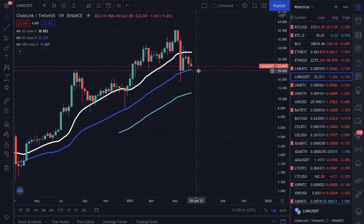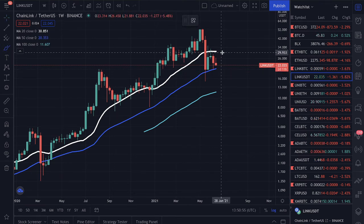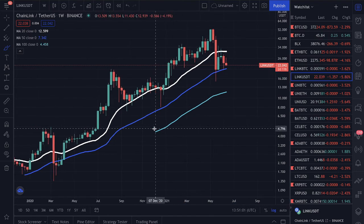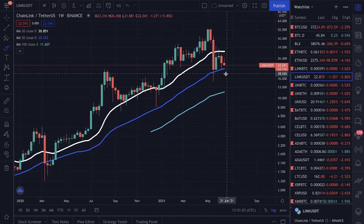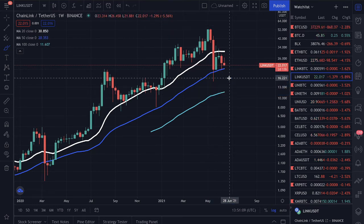In any case, the purpose of this video was to just show that, hey, look, the 20-week moving average isn't a hard and fast rule. There are other moving averages that Chainlink does apply and hold support off of, mainly the 50-week moving average. We'll see if this breaks, if the 100-week moving average will be of any sort of significance, but we'll obviously see down the line.